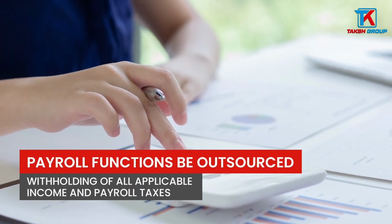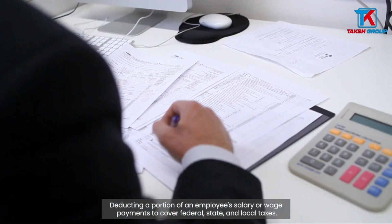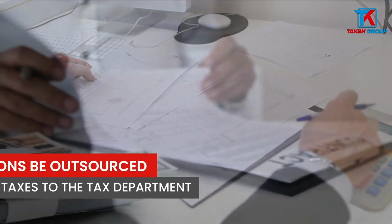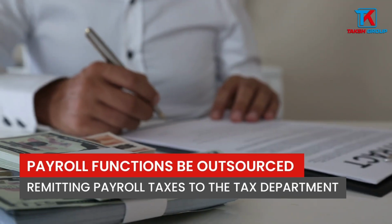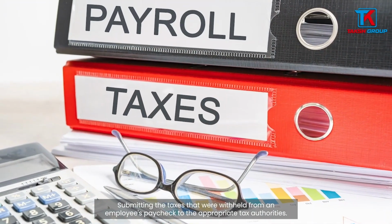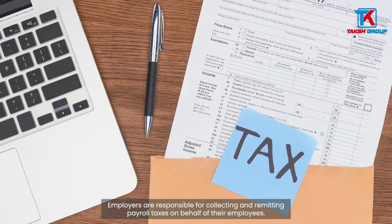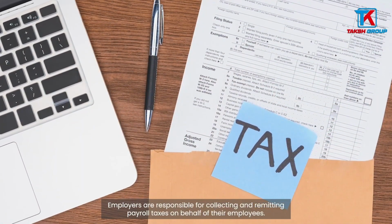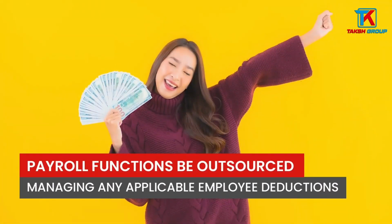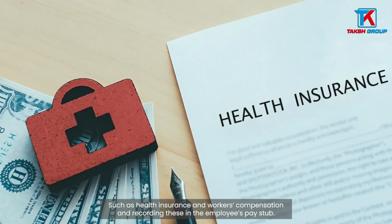withholding of all applicable income and payroll taxes, deducting a portion of an employee's salary or wage payments to cover federal, state, and local taxes, remitting payroll taxes to the tax department, submitting the taxes that were withheld from an employee's paycheck to the appropriate tax authorities. Employers are responsible for collecting and remitting payroll taxes on behalf of their employees. Managing any applicable employee deductions, such as health insurance and workers' compensation, and recording these in the employee's pay stub.